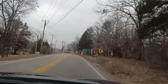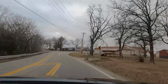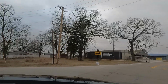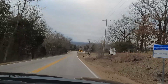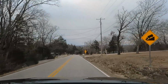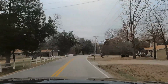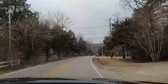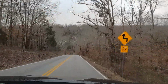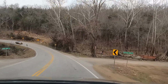Ahead is the intersection with 176, the road we'll take to Rockaway Beach. We'll turn left here. The road here heads quickly downhill and is quite forested along the way. This is a winding but very scenic drive along the way as we head down toward Lake Taneycomo.